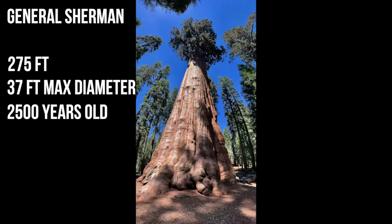Thoughts on General Sherman? Awesome. Yeah, if you're in Sequoia, if you're here, you have to see it. It's like one of the things. You just gotta. It's, again, like all the sequoias we've seen today, really difficult to capture how big they are on video or on photo. It's totally different in real life. So, go see it.